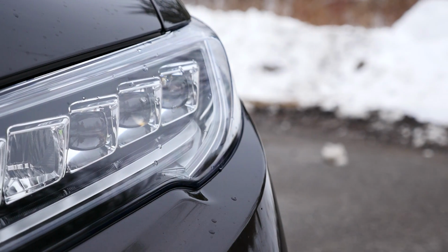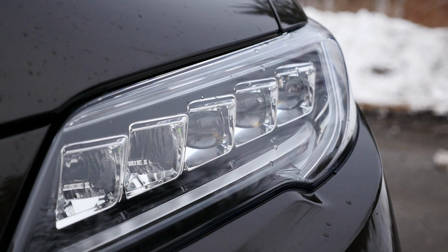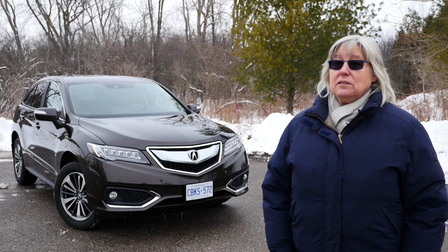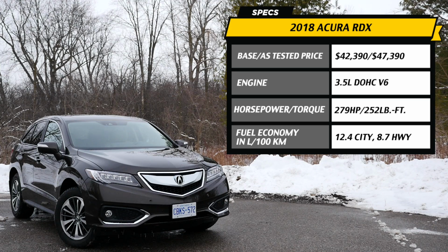It's the smaller of Acura's two SUVs alongside the MDX, and it's being replaced for 2019. So if you want one and you want a 2018, you better start shopping now.